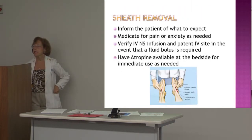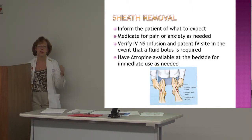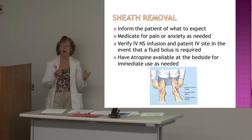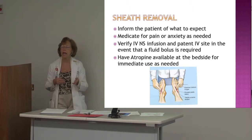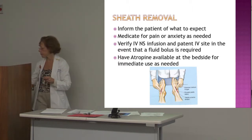So the sheath removal, this is all done during really the post-procedure, really before the patient even goes to recovery. The sheath is sort of like the guide wire that was put into the vein to open it up so it could be visualized. So that sheath is pulled before the patient comes to the unit.